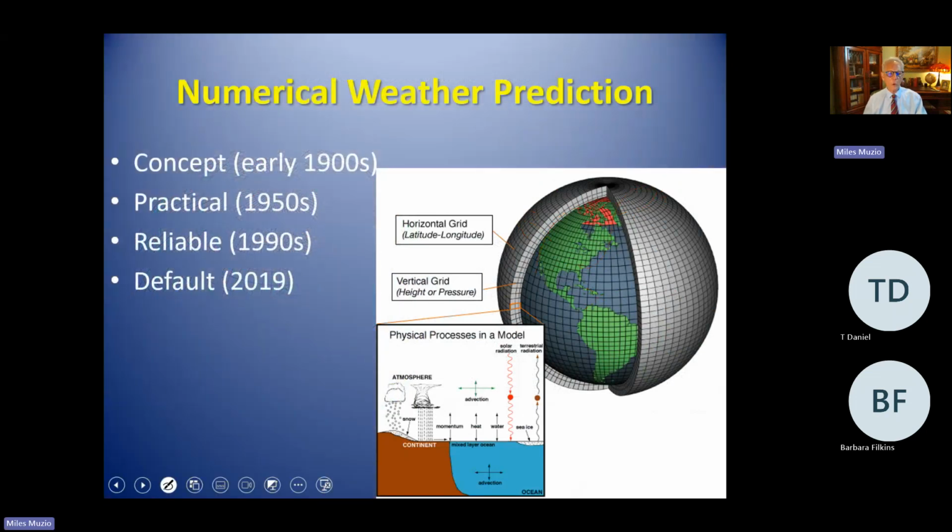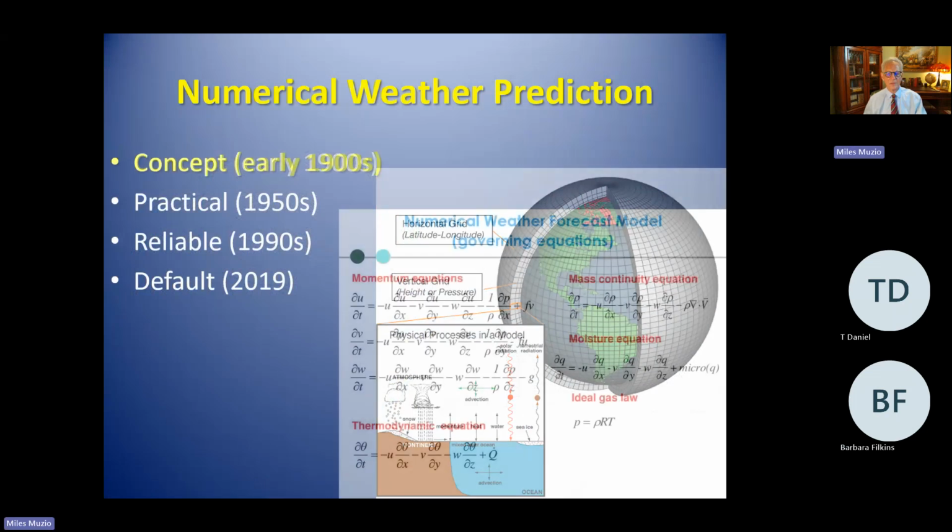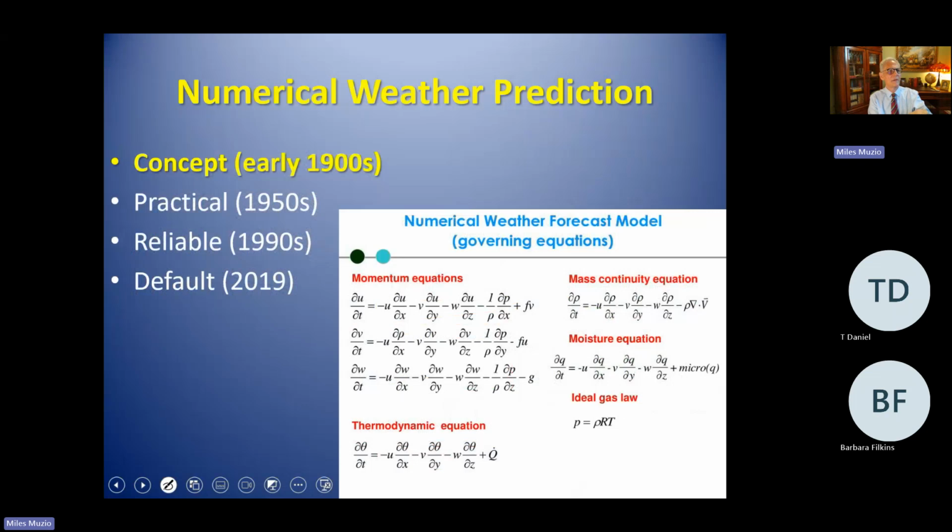So there are four. Remember this, it is very important. So I hope that you're all listening, beginning right about now. Remember this. There are four different eras in numerical prediction. At the beginning is the concept. There was a guy named Wilhelm Bjerknes. He was a Norwegian who in 1904, well over 100 years ago now, first wrote down the primitive equations. Primitive equation means that they are the primary equations, not that they are from cavemen.